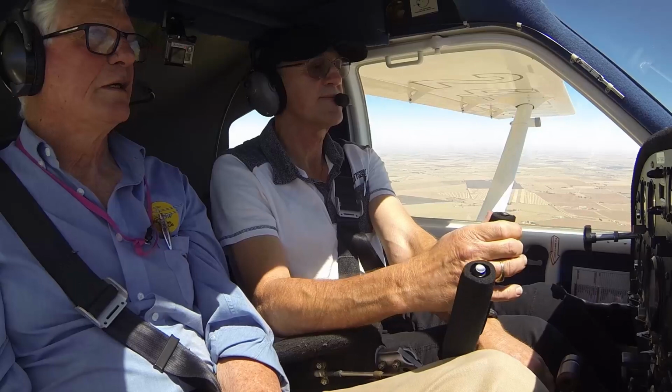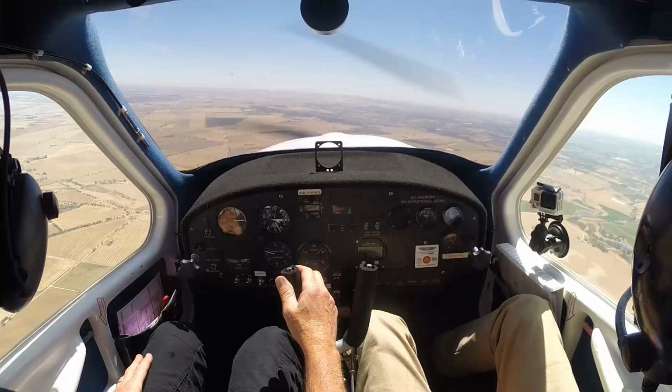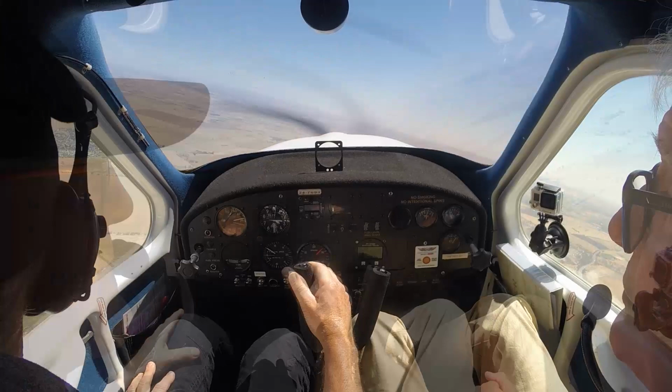I'll just do a lookout turn to the left. You can look to the right, that would be good. Do we have to do a full 360? At least a 180, so you can see what's behind us.